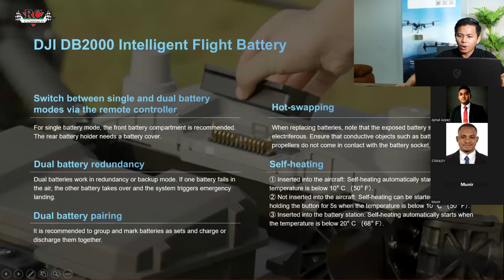Next, when replacing the battery, you need to note the battery socket, as I mentioned before. The battery socket is like an electric furnace. That's the reason we include the covers. Ensure that contact objects like a battery case or propeller do not touch the battery socket. That's also why, when you use one battery, you should cover the empty battery socket.